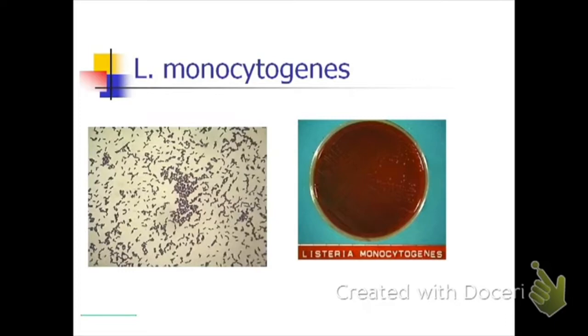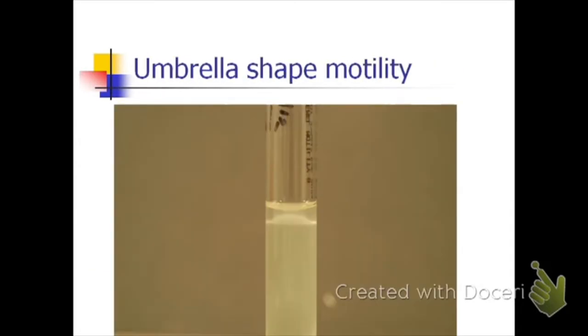So again, another illustration of Listeria monocytogenes showing the gram-positive bacilli and the growth in blood agar plate. This is just an illustration of the tumbling motility for you not to forget. Another one, this one is a better illustration of the umbrella-shaped motility. So literally looks like an umbrella for your summer.